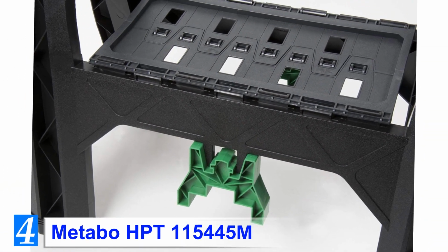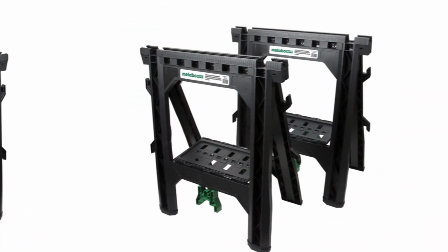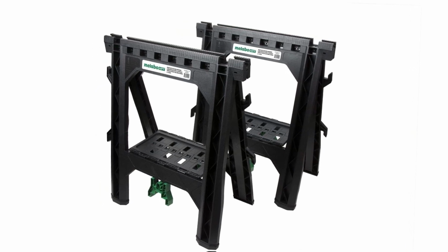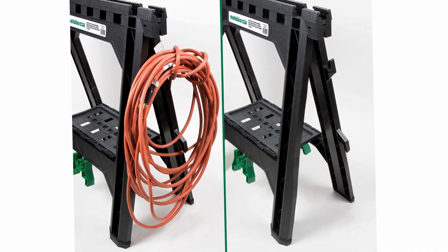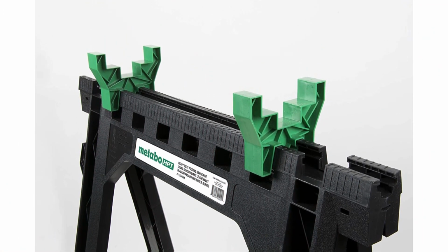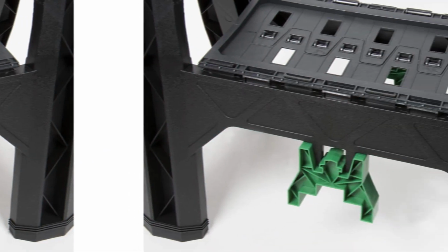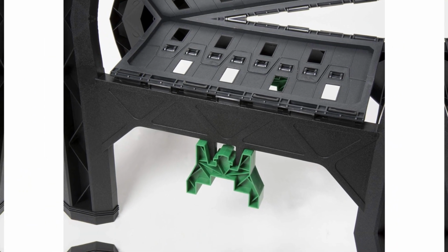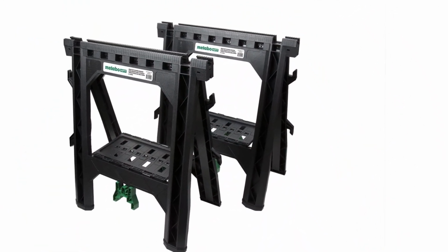Number 4. Metabo HPT 115,445M. Here is another versatile and lightweight pair of sawhorses by Metabo, with never-ending and amazing features to offer. With the pair of sawhorses, you will also receive 4 sawbucks to cut your sheets and panels, as per your desire. Incredible, isn't it? Moreover, these sawhorses have a weight capacity of 1,200 pounds, which is ideal. The thing we love about these sawhorses is that they are equipped with built-in storage shelves and cord hooks to provide you with an effortless working experience. The best part is the whole unit of this best sawhorse comes fully assembled, so less effort from your side. However, the design isn't foldable, but the affordable price tag makes up for it.